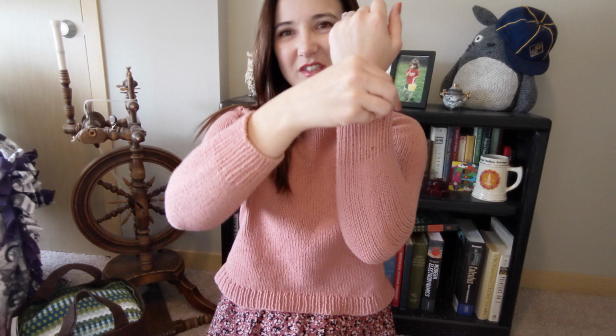But yeah, I made it about bracelet length, a little bit shorter than that. I wouldn't call it 3/4 because 3/4 on my long arm would be about there, but I have it just right underneath my Fitbit. That's about where it lays. There's a little bit of positive ease, at least 2 inches each side, so about 4 inches positive ease. But yeah, I think it's a beautiful sweater.